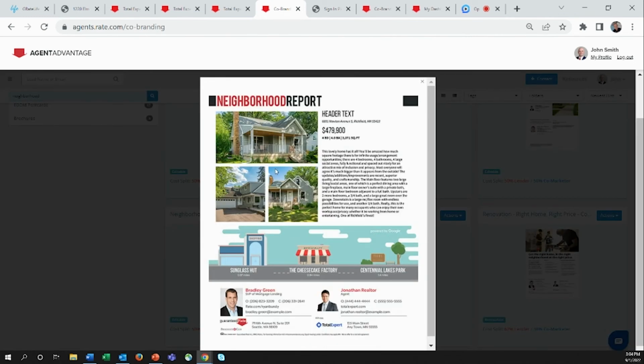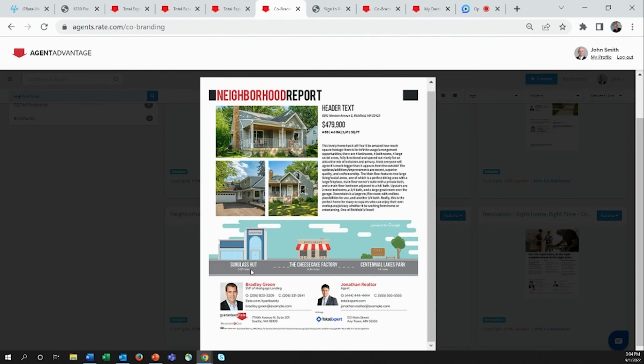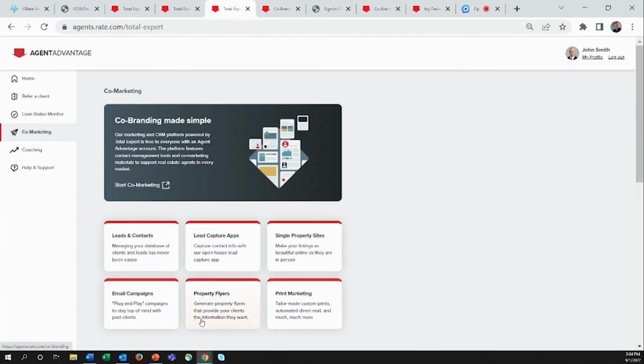It's not just your listing, but it also contains some of the information from the neighborhood. It'll pull it from that specific address that you put into the site, and it will show you information on gyms near you, or restaurants, or parks, or houses of worship. You can actually go in and customize these. Great infographic for social media as well, but not just property flyers, but also neighborhood reports. So lots of property flyers and print marketing flyers in those two sections there.